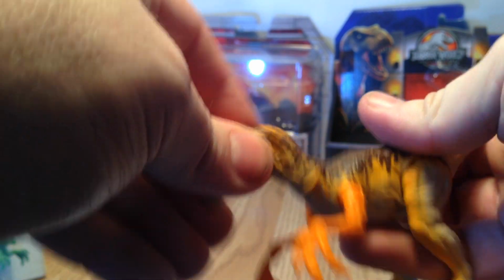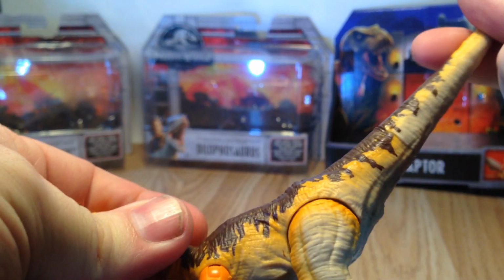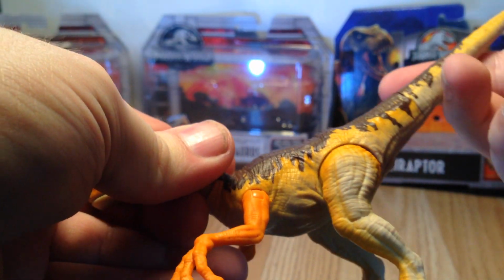As you can see, the neck is on a kind of ball hinge. You can rotate all the way around, and it goes up and down. You've got the opening jaw. Nothing in the tail, it's a rubbery piece.